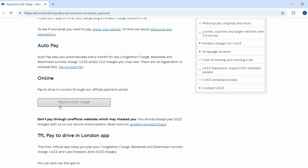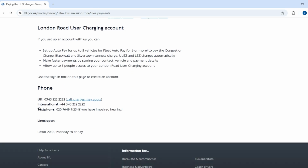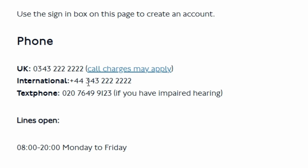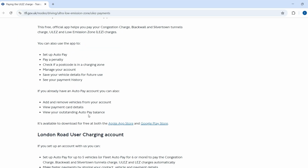Another thing is you can easily pay the ULEZ charge from the website just by clicking on this button. And you can also contact these hotlines. In the UK, here's the hotline, and internationally, here's their hotline. You can also contact them through text phone. Just a reminder that their lines are open between 8 a.m. and 8 p.m., Monday to Friday. So that's pretty much it.